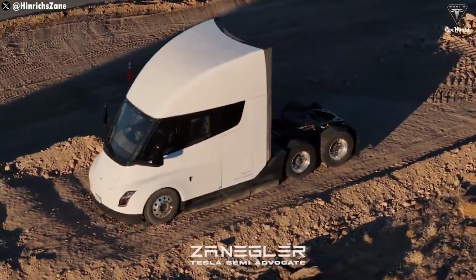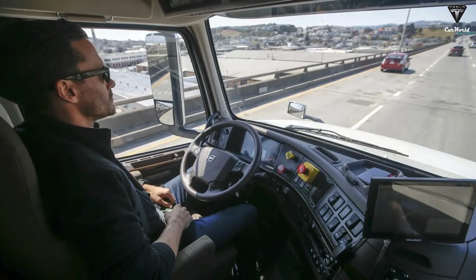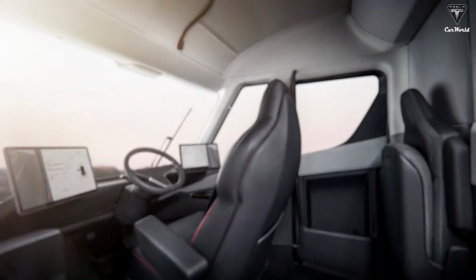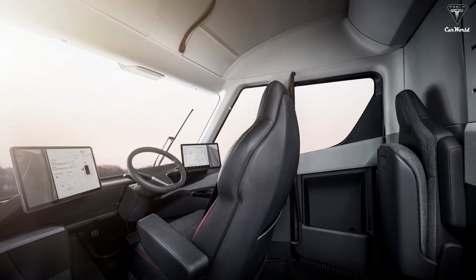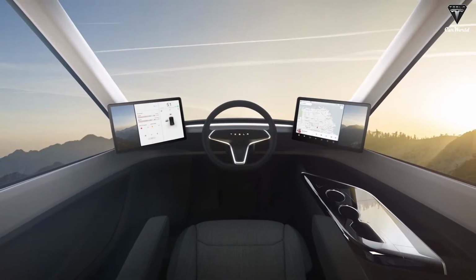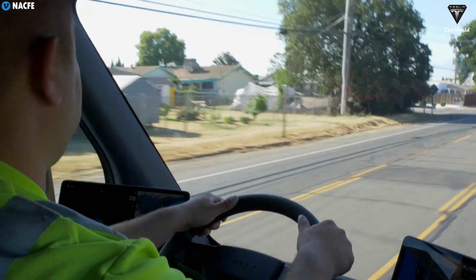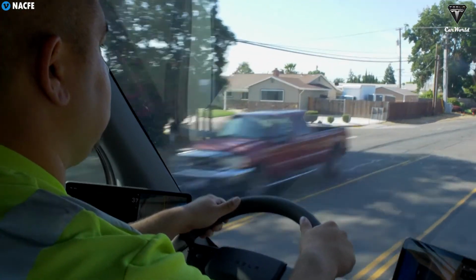It's also strange because its cabin design is unlike any other truck. Unlike traditional trucks, which have an offset driver's seat, the Tesla Semi features a centrally positioned driver's seat in the middle of the cabin. This design offers significant advantages, including a better panoramic view, reduced blind spots, and improved visibility when turning or navigating through dense traffic.